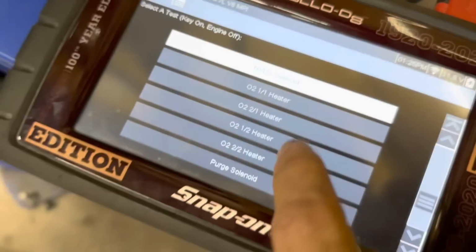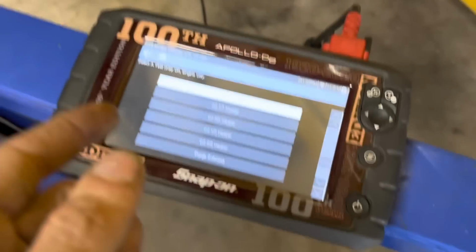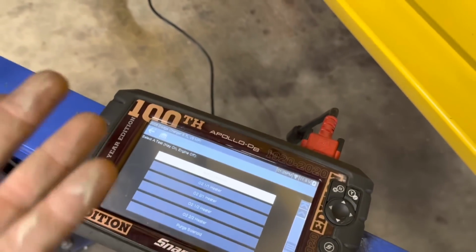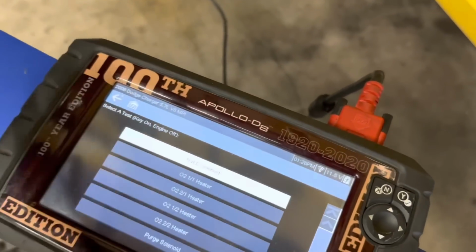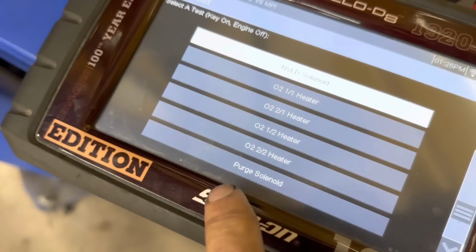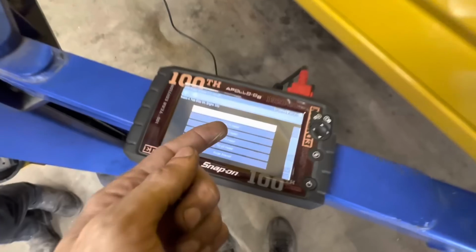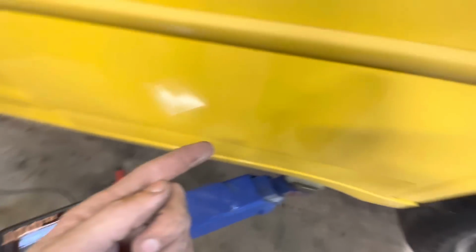All right, so we're scrolling through the menus, and we had purge solenoid down here. That's the one up front. I've been trying to find vapor solenoid, or vent valve rather, and I can't find it. Okay, so I think we found it. Earlier, I was actuating the purge solenoid, and that's the one up front in the engine. We were trying to find what I've been calling the vent solenoid, which is the one in the wheel well on the other side that we took apart.